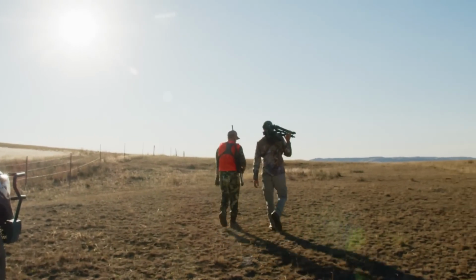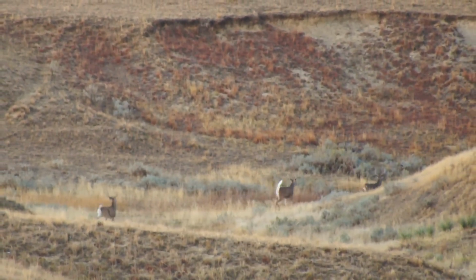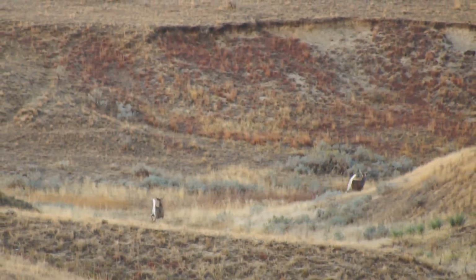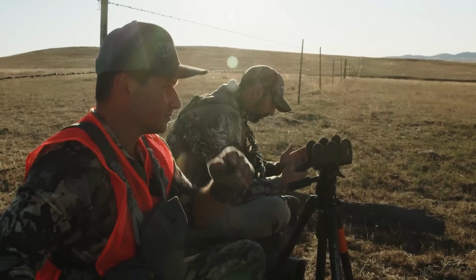All right. So we head out there and sure enough, we run into these bucks down at the bottom, but they're way out there and they catch wind of us and they take off. But that doesn't mean the hunt is over, because we wrap around and we bed these guys down, and sure enough, we end up getting them at 135 yards.